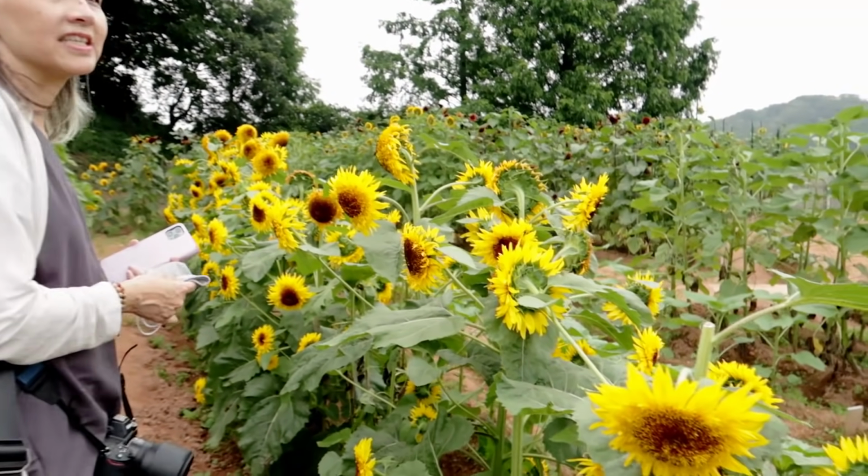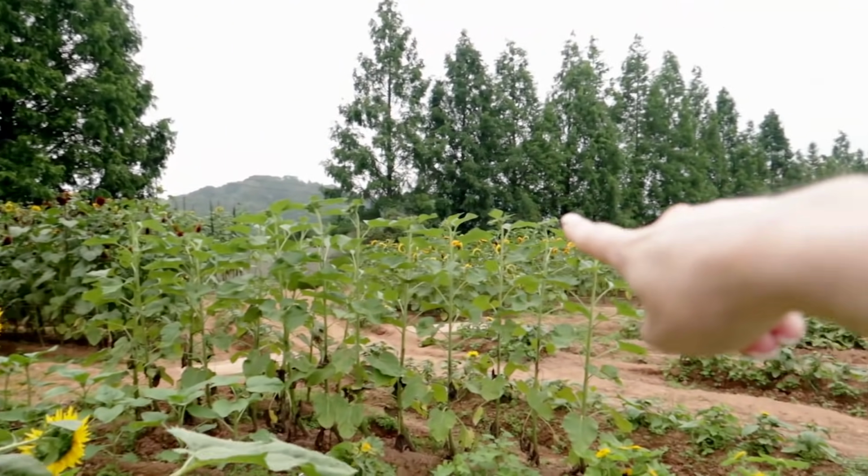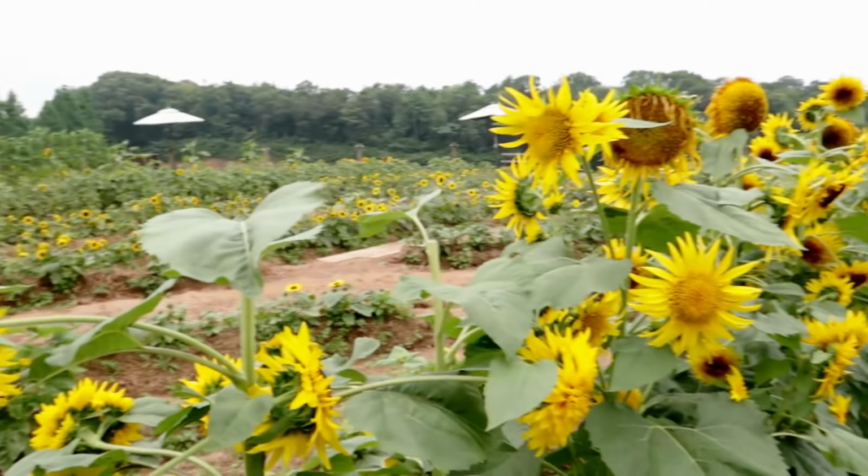I did not know, even those sunflowers. I just didn't realize how many different types of sunflowers there were. All of these are different kinds.